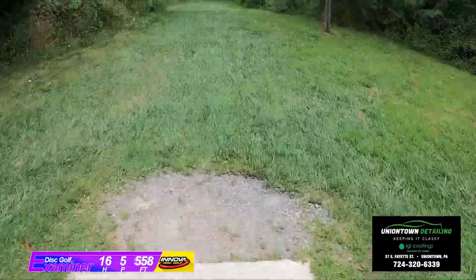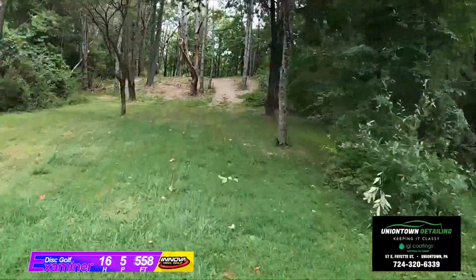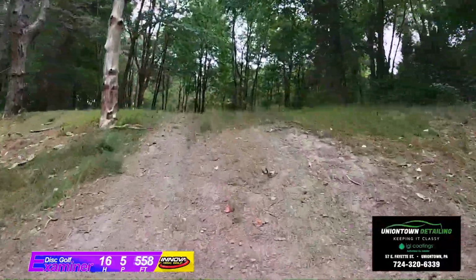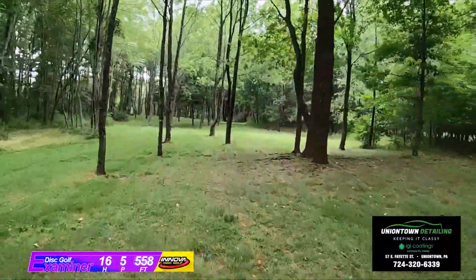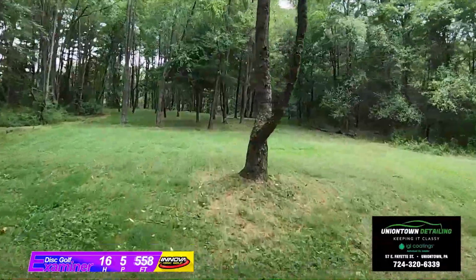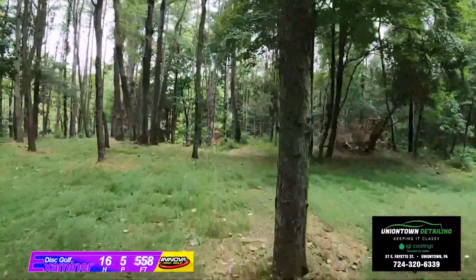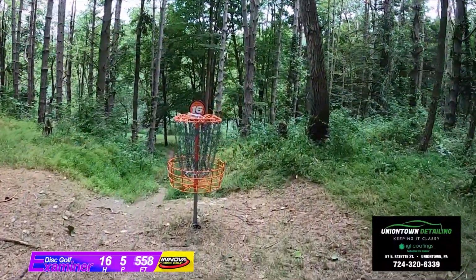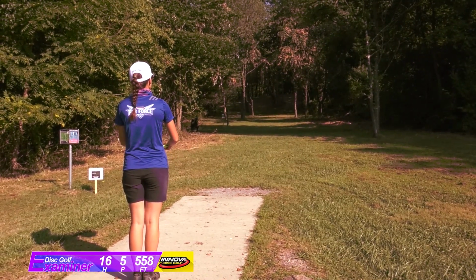As we move on to hole 16, it's a par 5, 558 feet, one of the longest holes on the course. You can see just so much wooded area here, and you have the basket on the edge of a hill. You know, definitely a huge challenge anytime you see it out there. And what's the key to this hole, Maria? I've never been able to find it. So the key to this is getting clean. You want to get about halfway up this hill on your first drive.